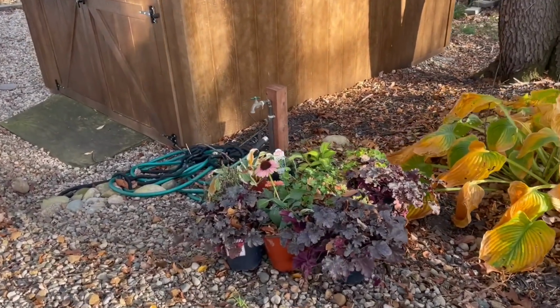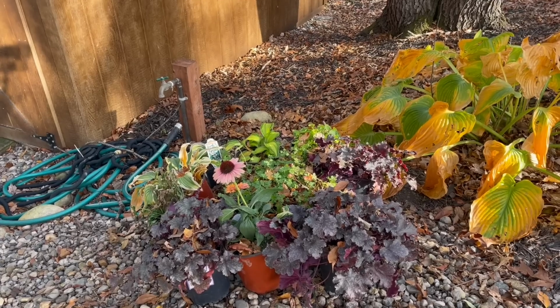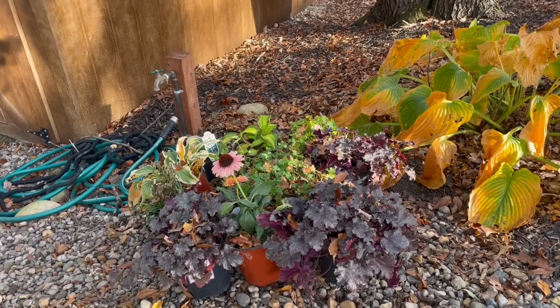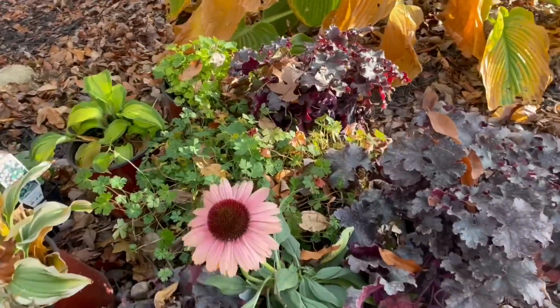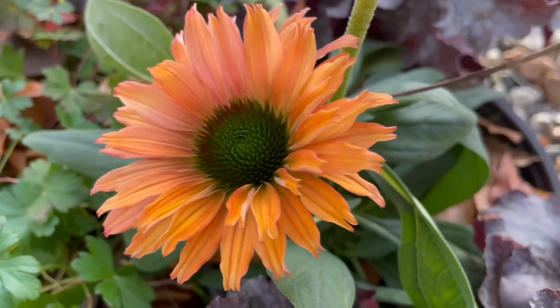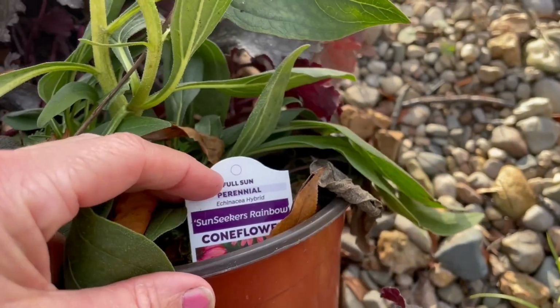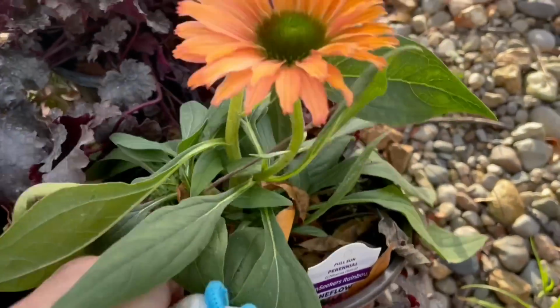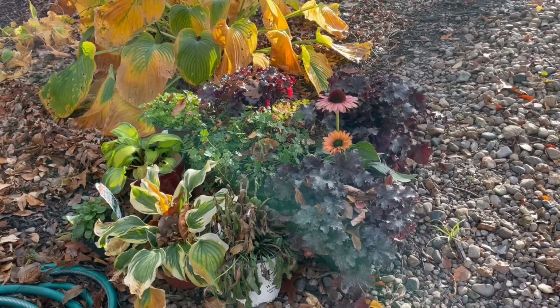A bunch of plants that you got on clearance that you intended on giving to your mom and just never got a chance to do. So what I'm gonna do is we're gonna overwinter these plants, which I do. Oh my gosh, it's so pretty. That's a new one actually. I think this is the rainbow. Yeah, Sunseeker Rainbow Echinacea. We are going to plant all of these in my raised garden beds.